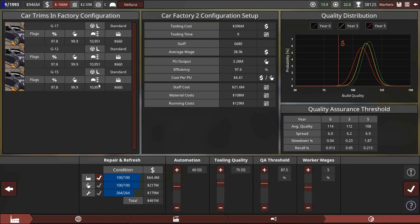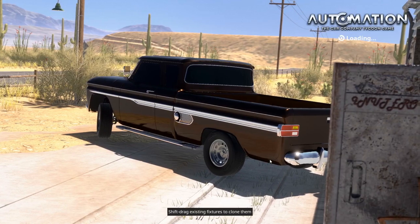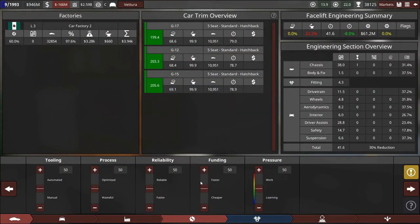But we'll be producing over 30,000 vehicles at $660 per car, which is ridiculously good money. Hopefully we can take out a big enough loan to try and cover some of the loans we already have to take out.